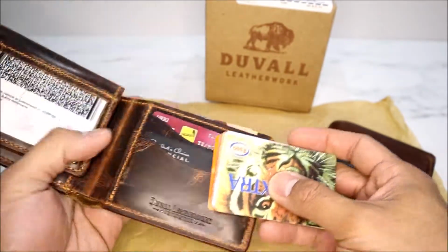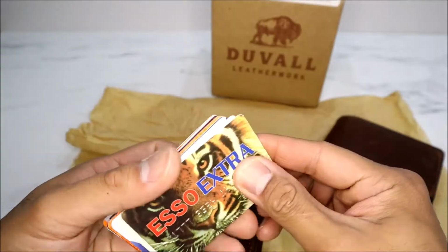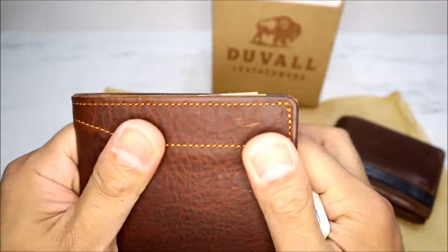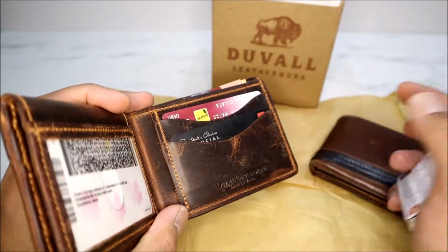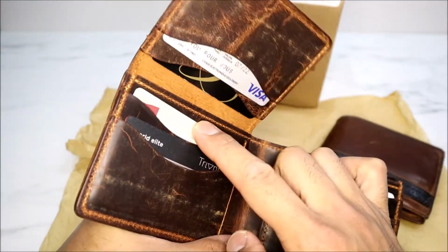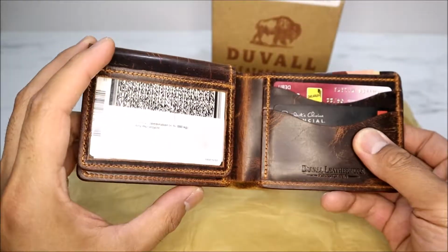I'm pretty sure I can double up and stack some cards in one slot, but it's still pretty stiff. If I'm going to use this wallet, I'm going to have to go through the process of breaking in the leather, so it becomes a lot softer and more manageable, and allows me to insert more cards in these slots. I noticed the number of card slots in this wallet is not a lot. You basically get 1, 2, 3, 4, 5, 6, and you can probably stuff some cards in your secret pocket, which I don't normally do, by the way.